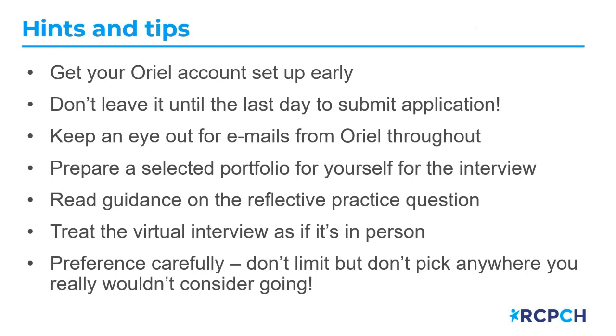So starting with the application, I think it's really important to set your Oral account up early. The white space questions are the bit everyone focuses on, but you still have to fill in all the demographic details and all your job information, and that can take longer than you think. And if your application is late, it won't be accepted. So make sure that Oral is set up, that you've got an account, you can access it with no issues, and you can start filling in that beginning bit with no issues.